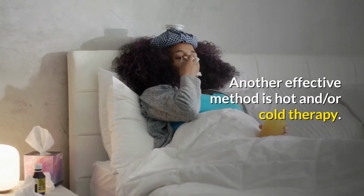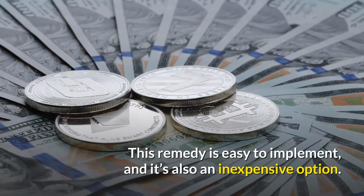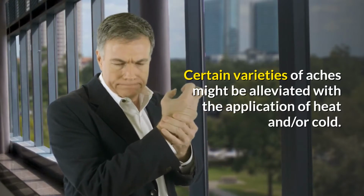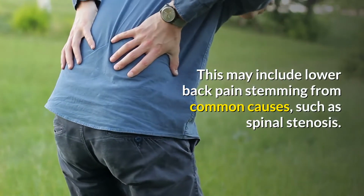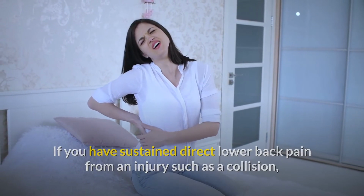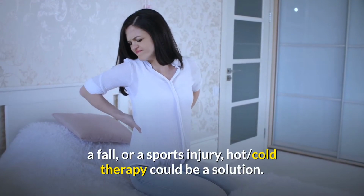Another effective method is hot and/or cold therapy. This remedy is easy to implement, and it's also an inexpensive option. Certain varieties of aches might be alleviated with the application of heat and/or cold. This may include lower back pain stemming from common causes, such as spinal stenosis. If you have sustained direct lower back pain from an injury such as a collision, a fall, or a sports injury, hot or cold therapy could be a solution.